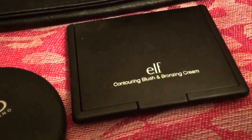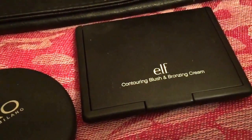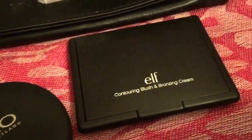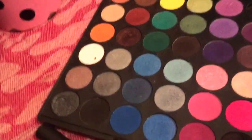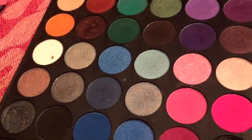And as far as the liquid contour or cream contour, I'm using the e.l.f. Contouring and Blush Bronzing Cream. And I believe that one's in the shade Dark as well. Now for the eyes, I'm going to go with the Coastal Scents 36 Smoky Palette with all of these gorgeous, gorgeous shades.